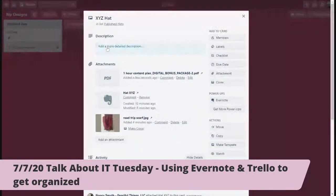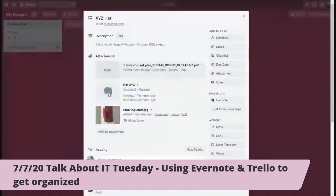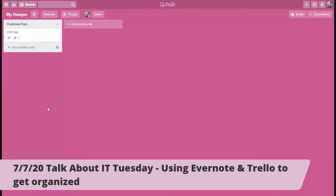Now you can add a description, okay, and you could put in published in Happily Hooked. Say it's the October 2020 edition. You can put in any kind of note that you want here. So this is just one way that Evernote actually helps you to get organized.